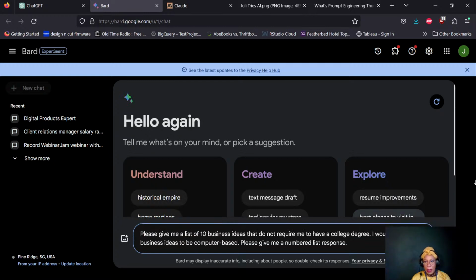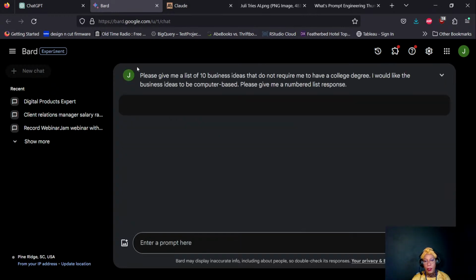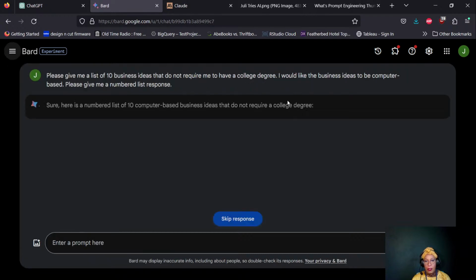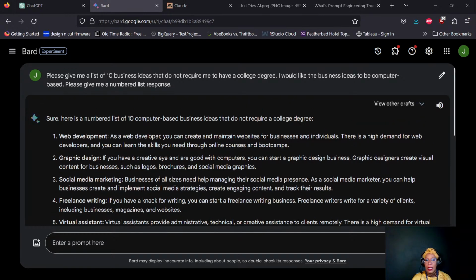Now I don't have to type. All I have to do, and Bard updated. So we have that right there. And right here, it looks like you can upload an image to Bard now. That is not what I'm doing. So we're going to leave that alone and ask Bard for the list of 10 business ideas. Make that smaller. All right. Let's see if this is still working.